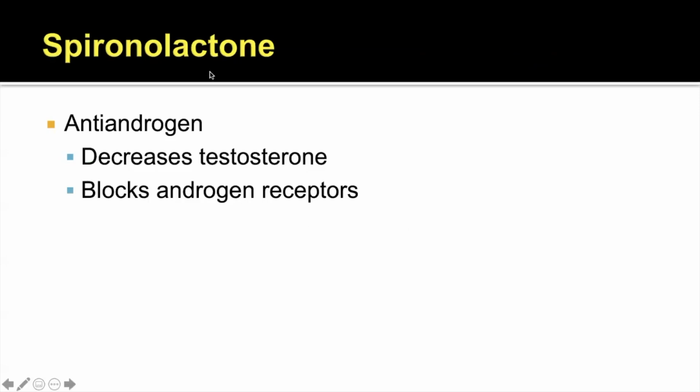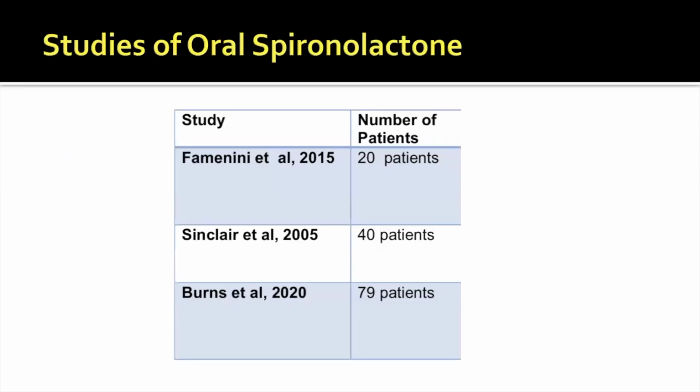Spironolactone is an anti-androgen that is used for treating female androgenetic hair loss. It is a tablet. It decreases testosterone production by the ovaries and the adrenal glands. It blocks androgen receptors, and it's been around for about 35 years. There's been 3 good studies published in the medical literature looking at oral spironolactone for women with androgenetic hair loss.